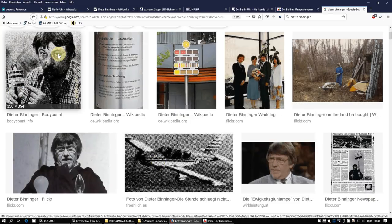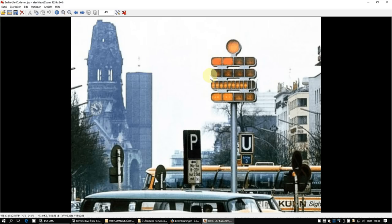But that photo was taken about the time when also the original, the large 7 meter high clock was built. Just to promote his idea of the set theory clock, he even made the large 7 meter high original clock as a present to Berlin. And here you can see it standing on the Ku Damm.